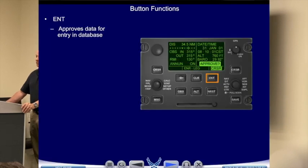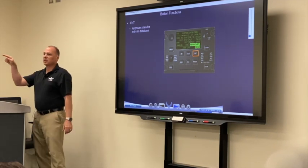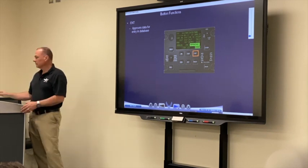Enter. Think about it like keyboard entry on a computer. I got what I need, enter. It's asking me a question, approve it, enter. Do I want to load it in the flight plan? Enter.